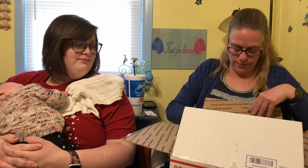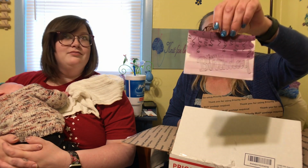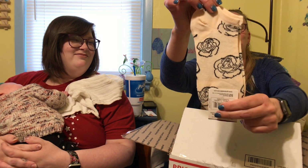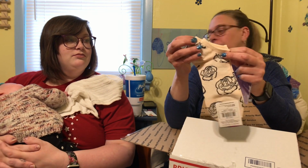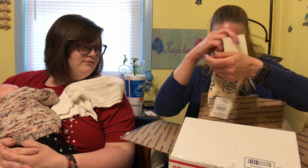I got from my friend Brittany a little birthday card in the mail. I love getting birthday presents, really. And little rose socks. These are so me. I love them. They're even the style I wear, so it's perfect. These are going to be on my feet probably by tomorrow. I just had to wait.